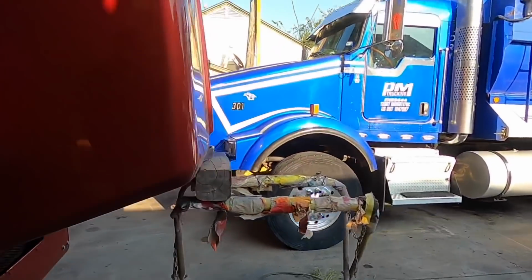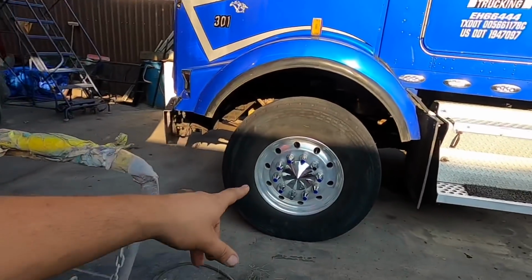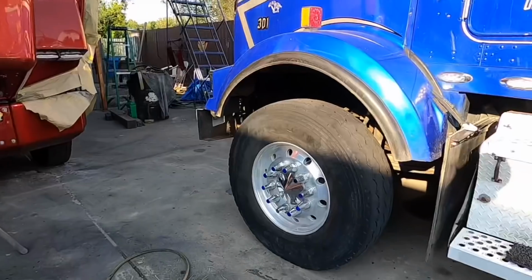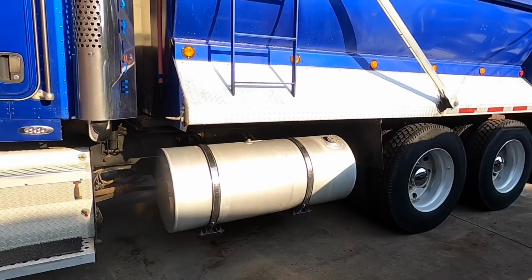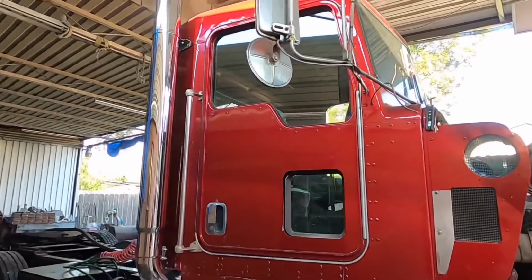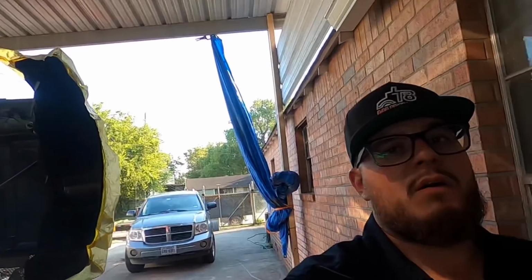And as you can see, this truck has 315s in the front on the steers. As you can see, those are 22s, and then you got 24s in the back. So that's about the same setup I'm gonna run on this truck. But that's pretty much the update for now. I'll be back once the interior is done, and I'll show you guys how that came out.